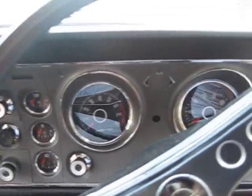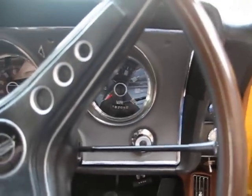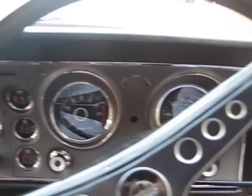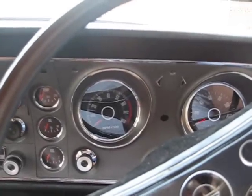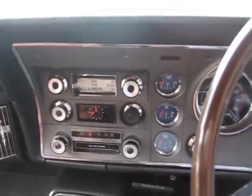Tacho to 8,000 RPM and 140 mile an hour speedo. This car comes with a 2.75 diff, so I think it'd be quite capable of easily doing over 200 k's an hour easily.